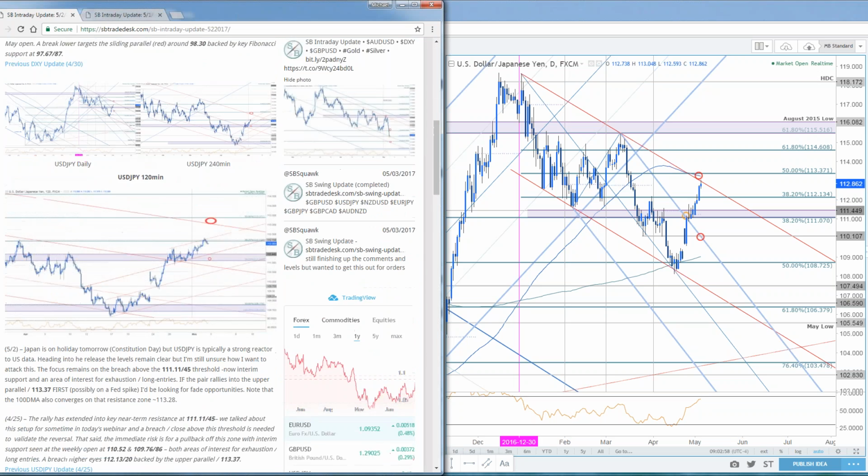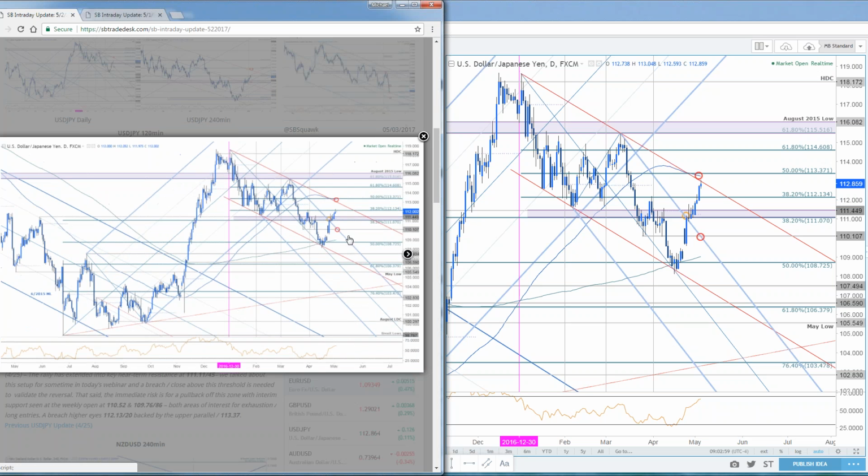So here's what dollar yen looked like earlier in the week. And we had noted the material break above 111.45, 111.07. That was the area of resistance and the opening range highs from last month. We talked about it ad nauseum. We sat there for a couple of days, finally stretching higher early in this week, taking out initial targets at 112.13. The subsequent target is at 113.